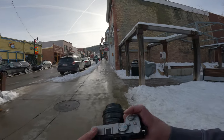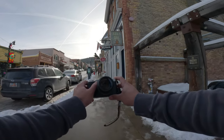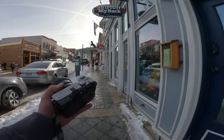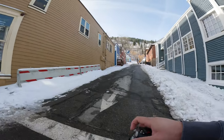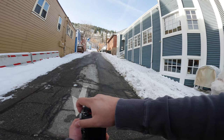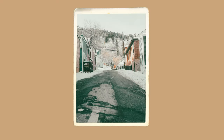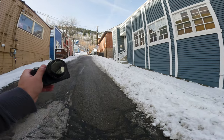We're shooting with the Sony A7C II, and we've got the 40mm f2.5 lens. Check this out, you got some alleys up here. Take a photo. Just kind of snapping, we got manual settings. I like this setup because it's compact.